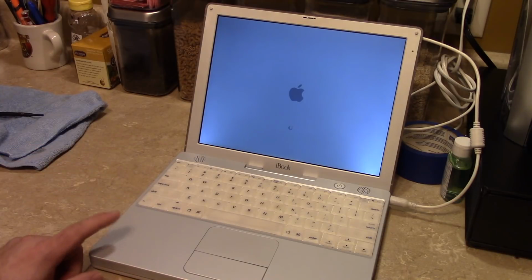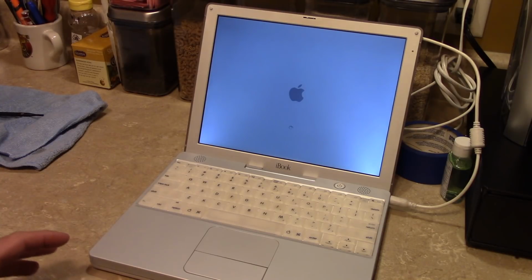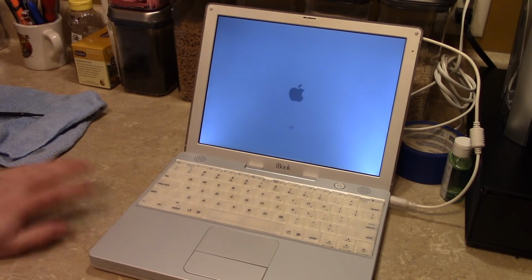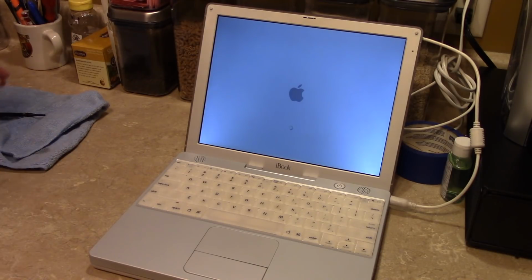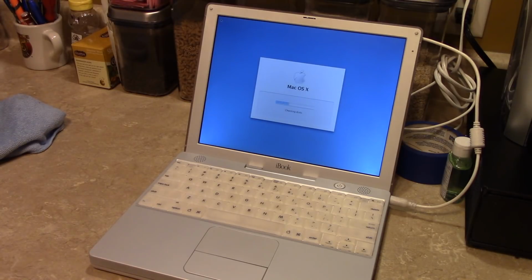But they're actually getting pretty valuable. These, like I said earlier, are not really worth a whole lot. Not yet, anyway. There's just not a lot of nostalgia for this version of the iBook. But the earlier ones, absolutely. They're worth stupid money these days. People are paying stupid money. Whether they're worth it or not is up to interpretation.